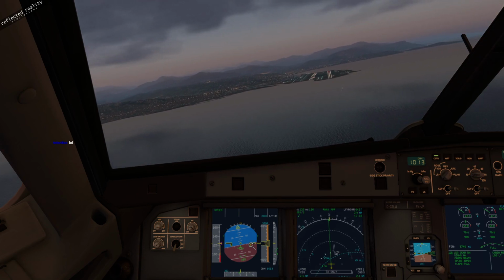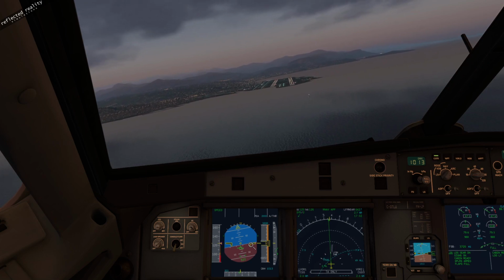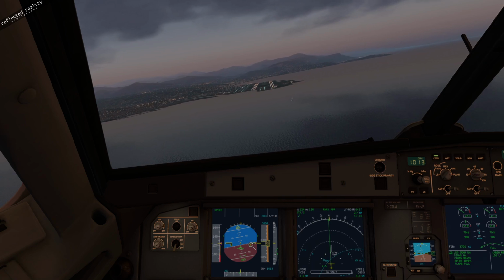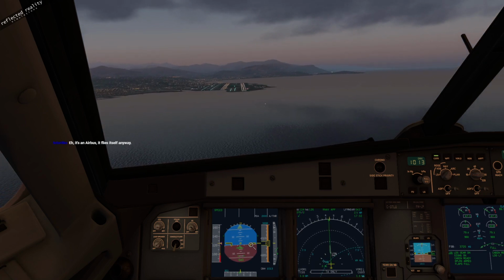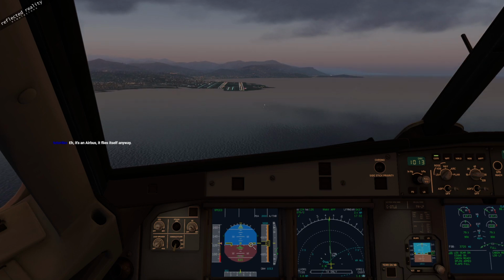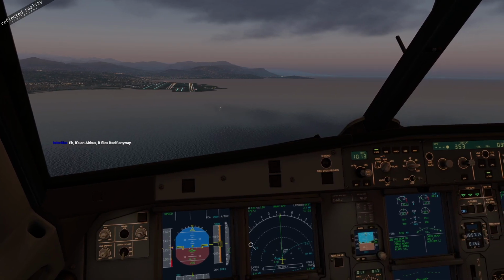1000. Stable, visual, I have control. So this is going to be a rejected landing, and we'll do it from, I don't know, about 200 feet or so. We're going to do the easy way. There's an easy way and the hard way. I'll show you the cheat in the Airbus.